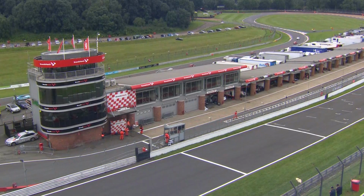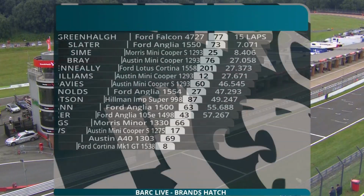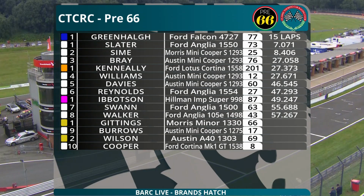And our Pultec Race Engines Pre-66 touring cars. Greenhalgh confirmed as the winner by 7 seconds ahead of Robin Slater. He wins Class C after overtaking Barry Syme in the first of the Minis. Neil Bray taking 4th. And Pat Keneally snatching 5th on the last lap, winning Class F in the Lotus Cortina.